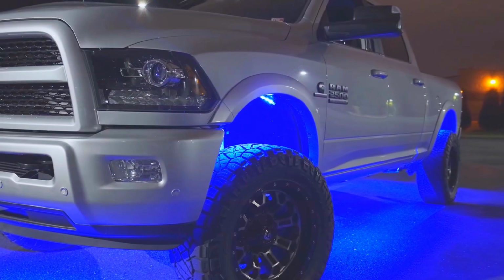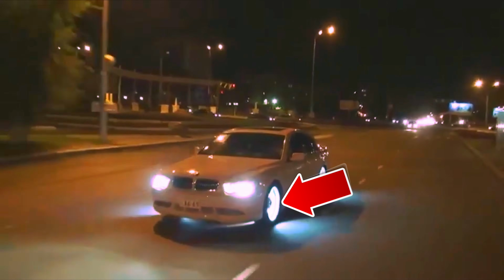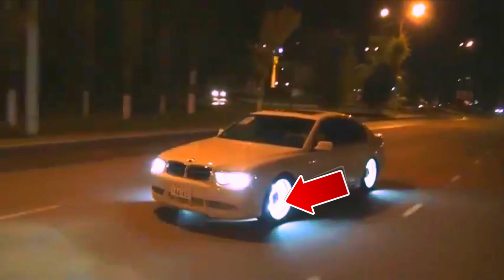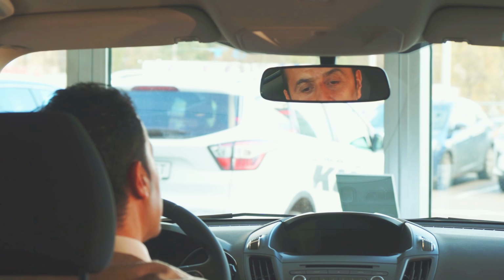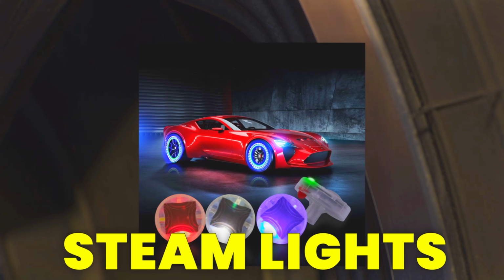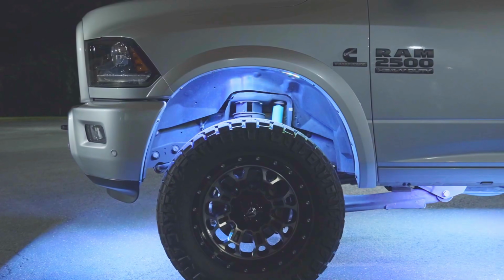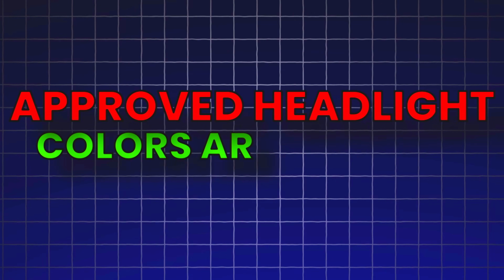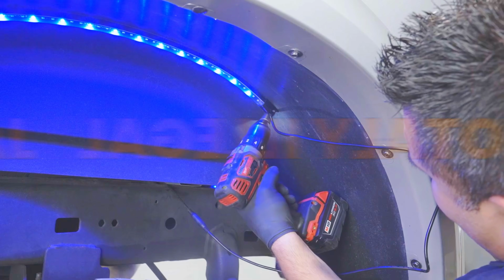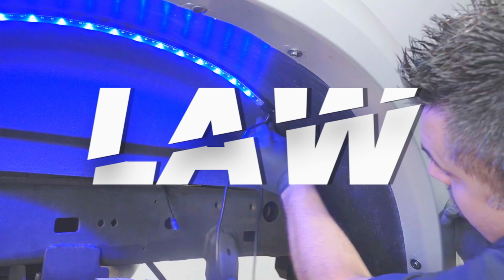Let's start with something that seems harmless but can land you in serious trouble. LED lights in your wheel wells might look cool casting that purple glow onto your rims, but they're illegal in most states while driving. Michigan specifically prohibits tire valve stem lights, windshield wiper lights, and any interior lighting visible from outside. Minnesota law states that only amber, red, and approved headlight colors are allowed. That purple glow casting onto your rim, totally illegal. Even if you can't see the LED itself, just the glow, you're still breaking the law.